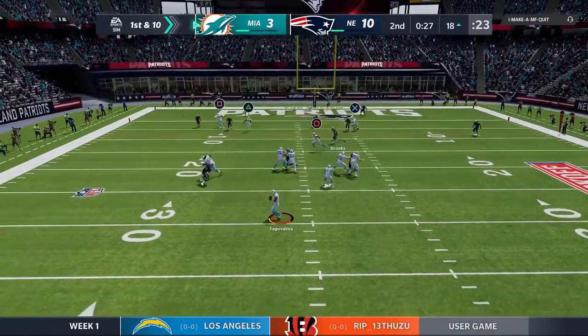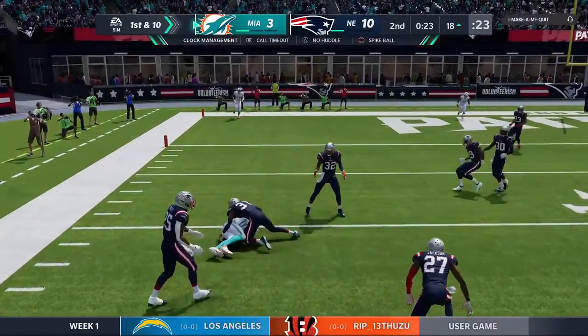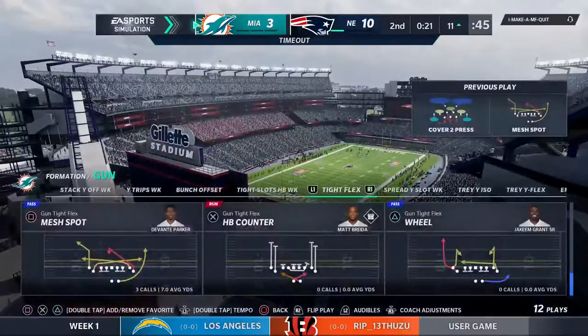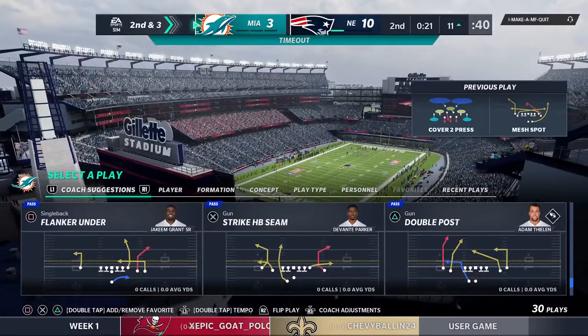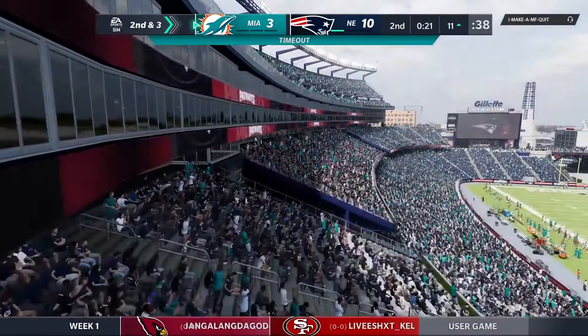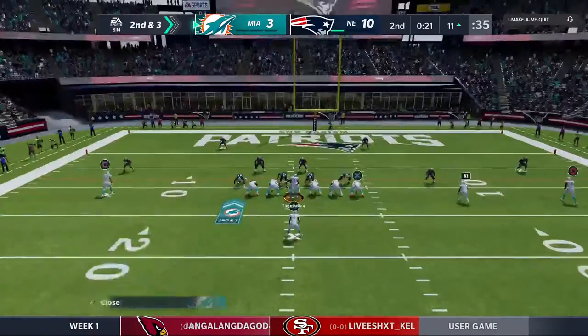From the red zone now, they'll look to throw. It's complete to Parker, left side. And able to break one tackle, but then quickly brought down. But a nice little gain. Now the Dolphins will use the last of their timeouts as the clock will stop with 21 seconds to go here in the first half.